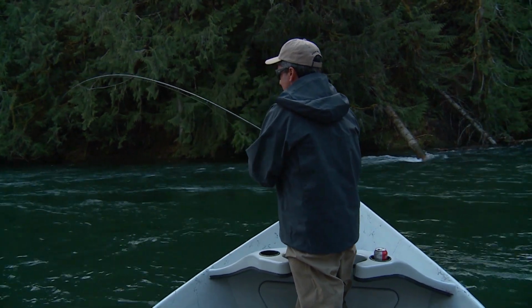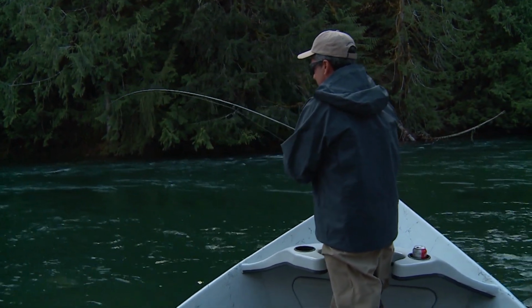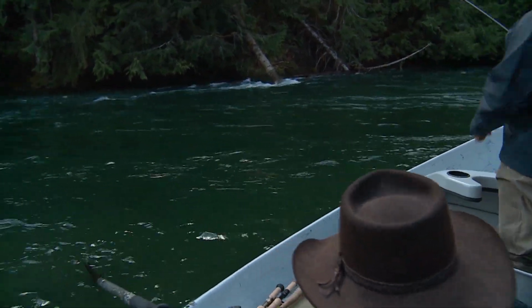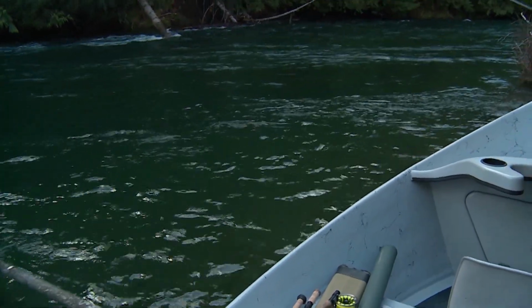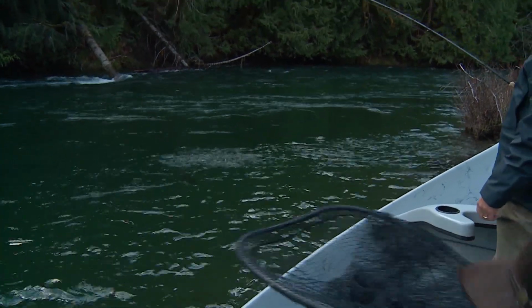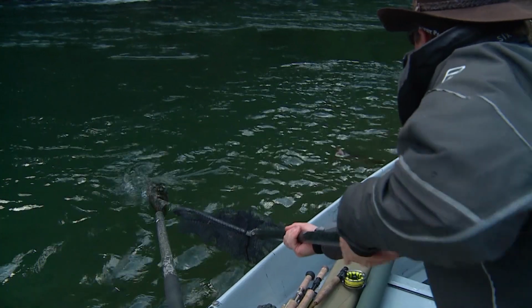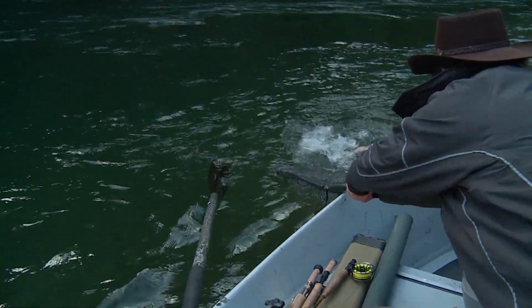Oh, nice big fish. Beautiful. Oh yeah, look at the size of that. He's gorgeous, easily over 20 inches. Gorgeous brown, yeah. We'll use the big net for this guy. Okay. Yeah, that's a gorgeous brown. Oh, look at that, baby.